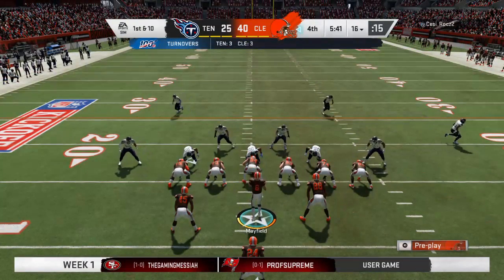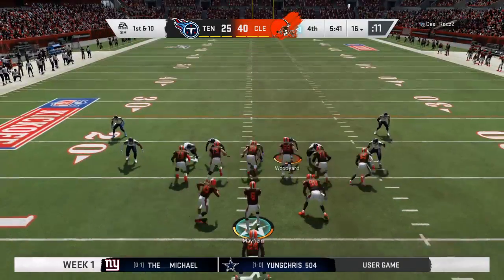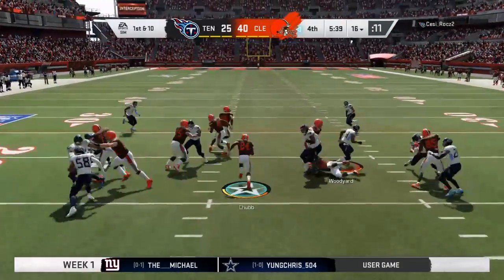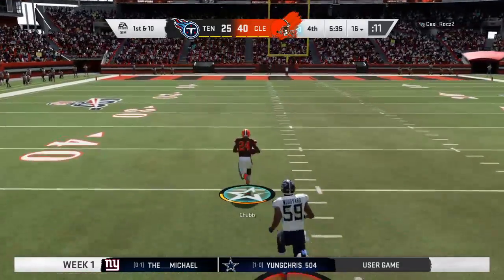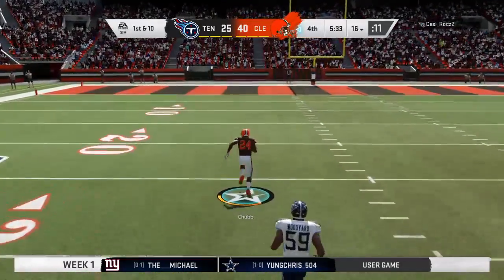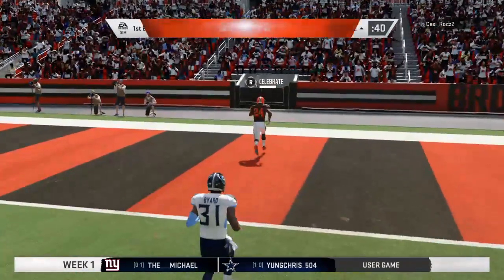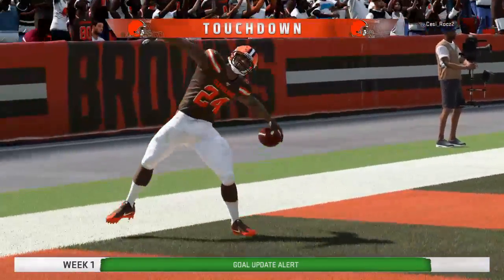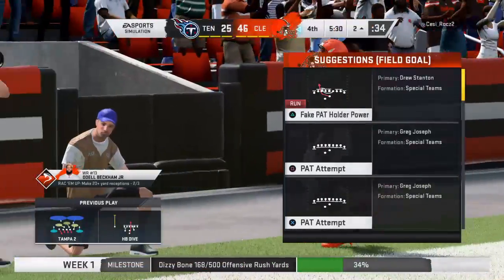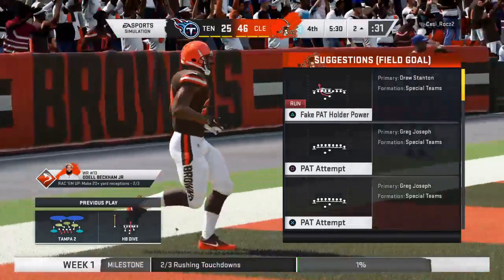Mayfield going to lead the Browns up now, 1st and 10 at their own 16. They start on the ground with Nick Chubb. He's got a first down past the 30. He's at the 50. He's at the 30. 10. And all the way in. Touchdown, Cleveland. Nick Chubb, 84 yards. And the Browns add 6 to their lead.